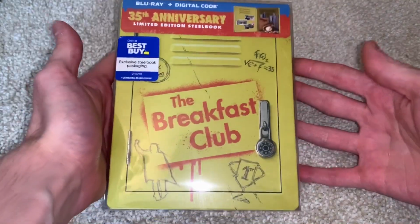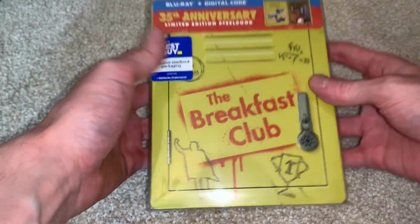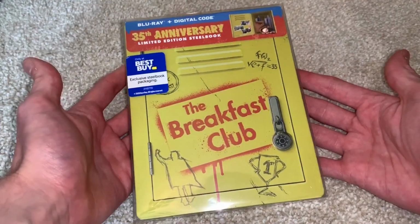All right, now on to the G2 Steelbooks, which are Blu-ray and 4K. So first we have The Breakfast Club. This is the 35th anniversary edition. I really love this. Just like a cool locker artwork. So definitely really cool owning, especially because it was like 15 bucks brand new.